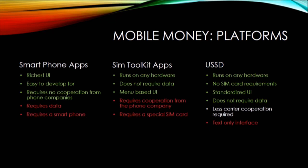So you've got smartphone apps, which everyone knows what a smartphone app is. It's got a very rich UI. It's very easy to develop for. There's existing development environments. It does not require any cooperation from the phone company. You can just load an app onto your phone, start running it. It needs a data connection, which can be a bit difficult to get in some areas, and also requires a smartphone, of course, which comes with its own host of issues, which means then you have to be able to charge it every day. They're fragile. If you break the screen, that's a big problem. So they're not so useful in these environments, since most people also don't have smartphones because they cost money.